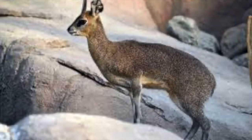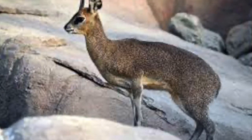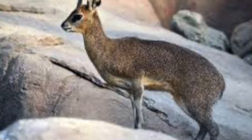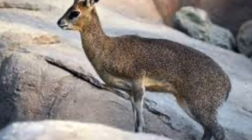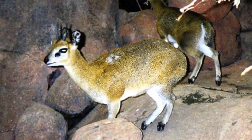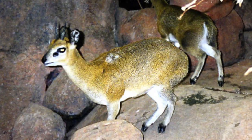Next is a klipspringer. The klipspringer is a rock-climbing antelope. It lives mainly in the mountains of eastern and southern Africa. Its Kiswahili name is the goat of the rock, although it really looks like the Eurasian goat antelopes. Some of the adaptations the klipspringer has are a short neck, a small tail, and an undercoat with air-filled guard hairs.